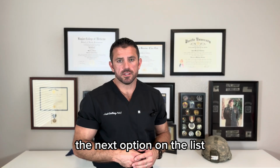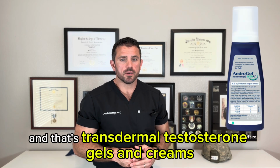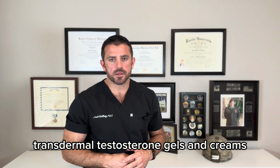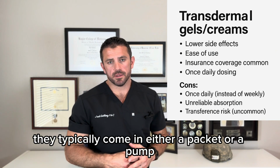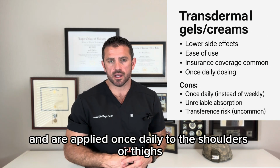The next option on the list is one that's very commonly used and has been around for a long time. And that's transdermal testosterone gels and creams. Transdermal testosterone gels and creams are very simple and easy to use. They typically come in either a packet or a pump and are applied once daily to the shoulders or thighs.